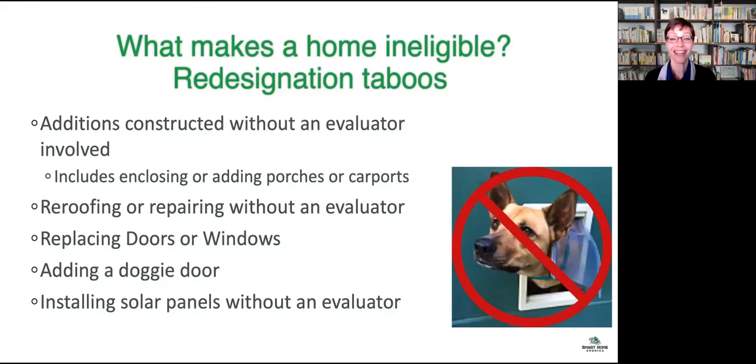So lucky for everybody in high wind, the next two, replacing doors or windows or adding a doggy door, you don't need to worry about that for high wind. That's just for hurricane. You guys can replace doors and windows because it's not design pressure rated, so you don't need to worry about that. Installing solar panels without an evaluator, that's something else because you're affecting the roof. So your evaluator needs to be involved.